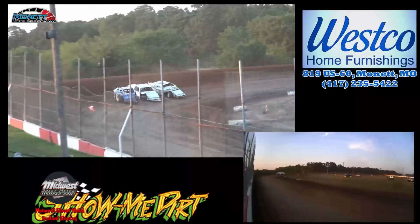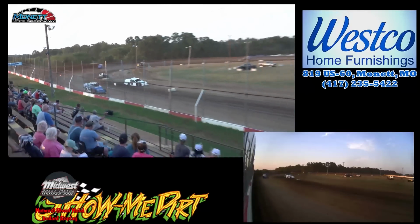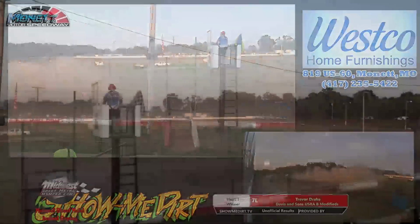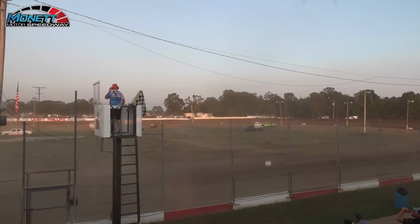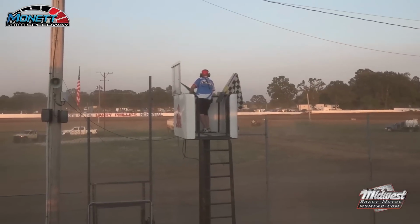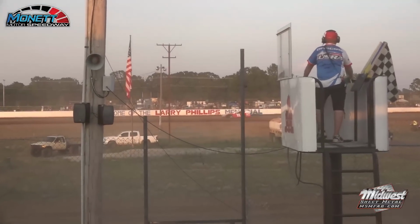What a good finish to that race. That one's going to go on TikTok and Facebook, all over the place there. Trevor Drake taking the win. Matt Thompson coming in that second spot. Kelly Chick Hicks rounding out your top 3. Terry Williams and Brennan Baum rounding out your top 5 there in your Davis & Sons USA B Modified Heat Race number 1.